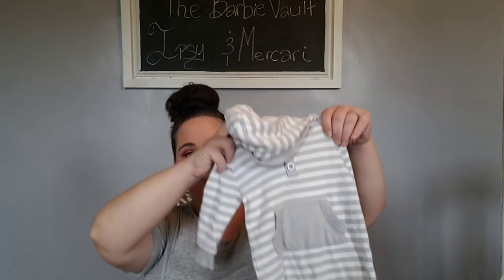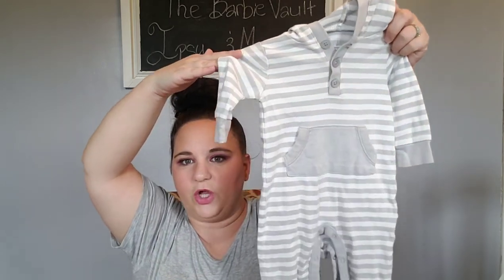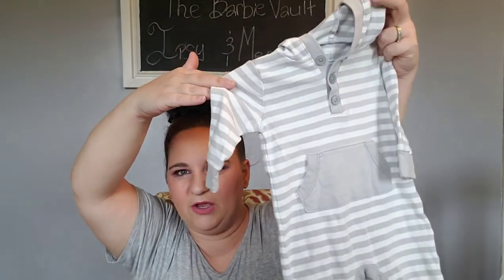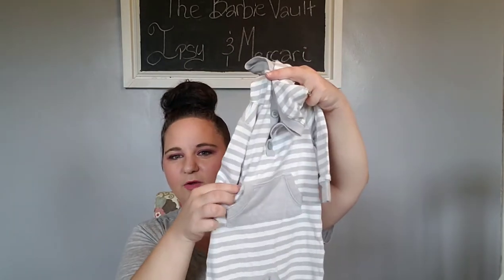Then this is the next, and everything that I got was in perfect condition. I didn't find any rips, holes, or stains on them. So if you have a little one, or if you're into Barbies, I want you to go check her shop out. But this one's really cute. It's got the little hood and a pocket, like a little pouch here. And then it's got the buttons down here.